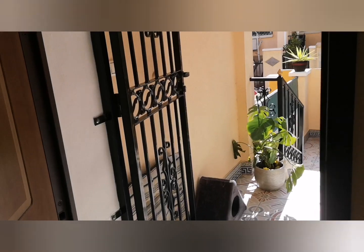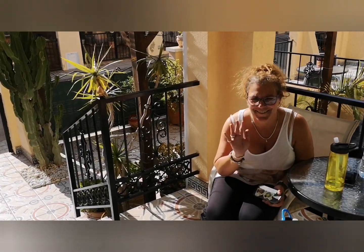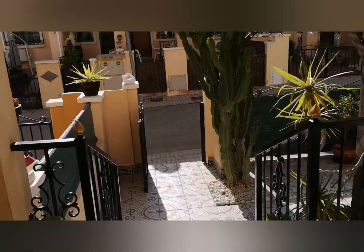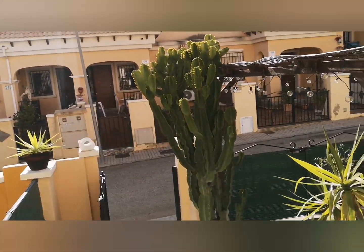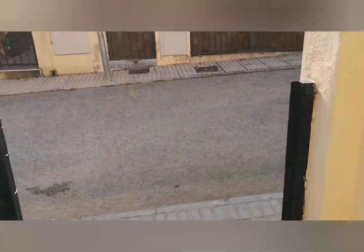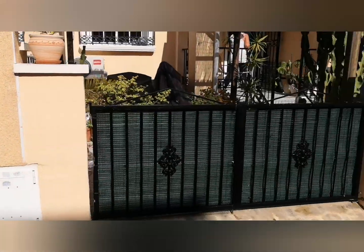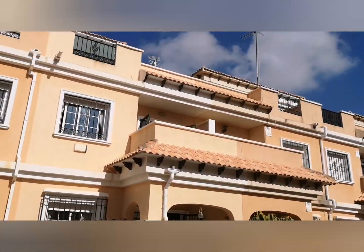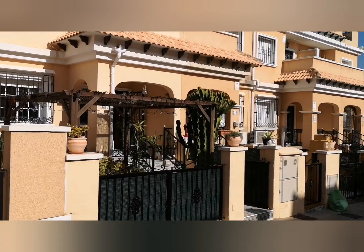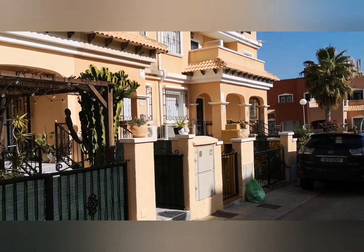So then we come outside. Say hello, guys. Can't hide from the video. Hello. Hi. See what I mean? T-shirts. Honestly, jumpers. T-shirts, jumpers. You get what you pay for, guys. Right? And this is a really, really nice three-bedroom, two-bathroom townhouse in a really, really nice area. And a lovely street, lovely community.